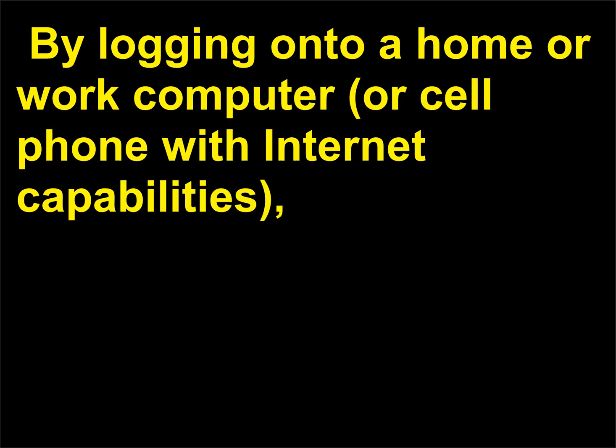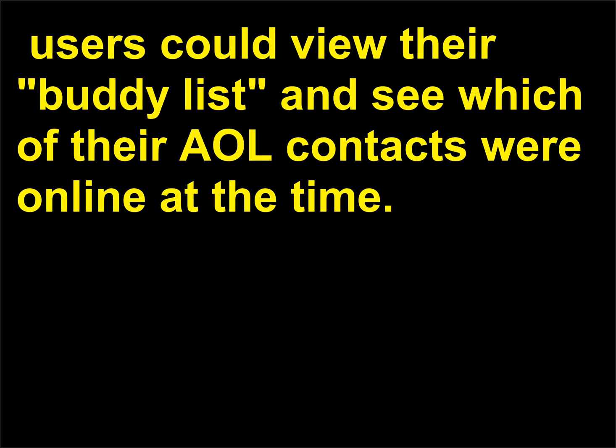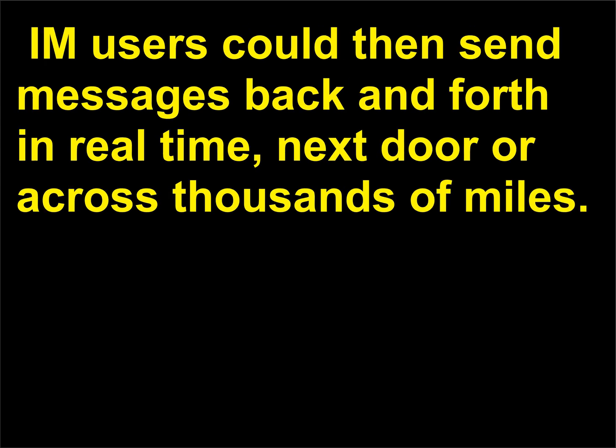By logging onto a home or work computer, or cell phone with internet capabilities, users could view their buddy list and see which of their AOL contacts were online at the time. IM users could then send messages back and forth in real time, next door, or across thousands of miles.